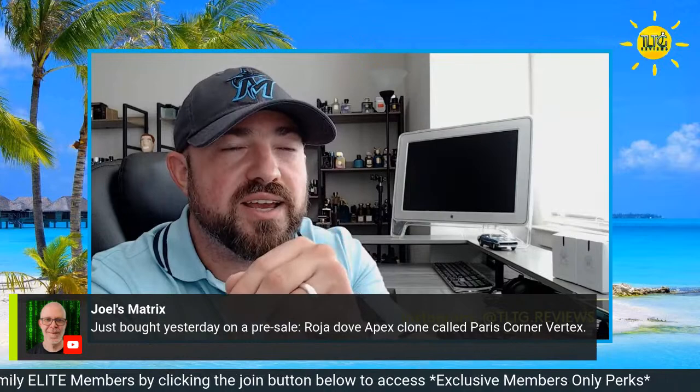Paris Corner Vertex. I saw that post, so it's supposed to be Apex, because I didn't read the post. I glanced, it loaded my feed, and your post was at the top, and then it reloaded everything, so I only got a glimpse. The first thing I thought when I saw the bottle was Vetiver Parfum Cologne, but apparently it's Apex. So I'll be interested to check that one out.